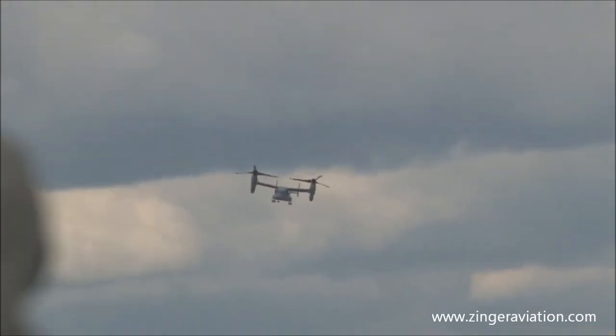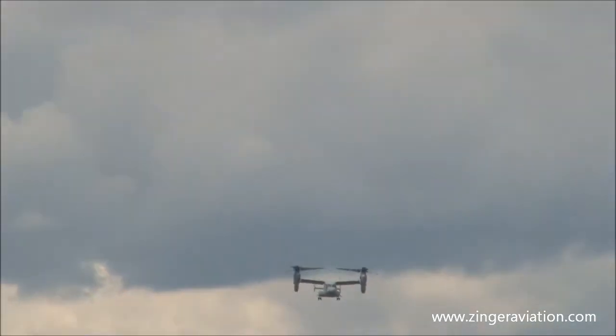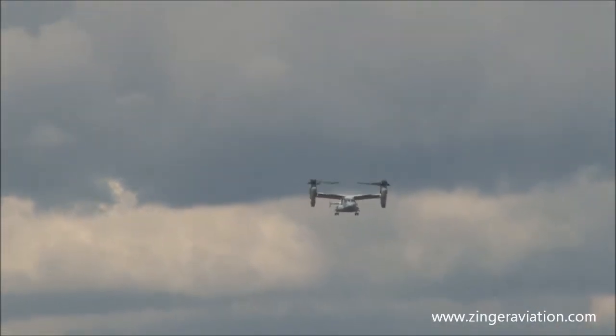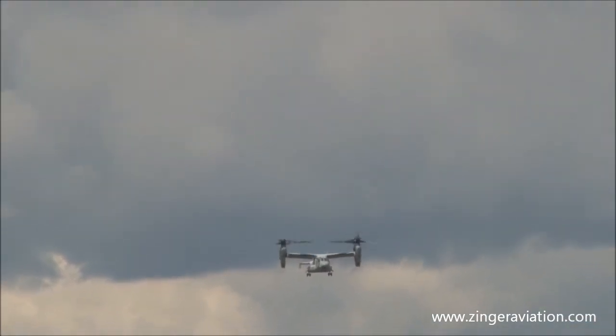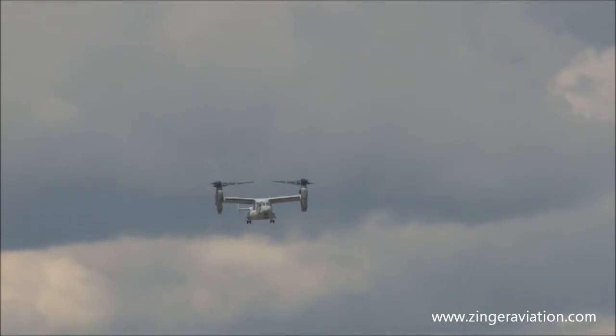The MV-22 Osprey, one of the most technologically advanced aircraft in our military today, and it is here before your very eyes. Watch him now. He's in hover mode. Here he comes. Right back to Airshow Center to begin the hover portion of this demonstration.